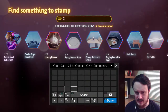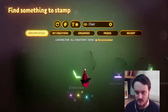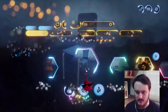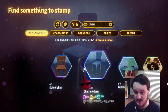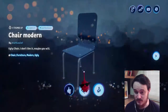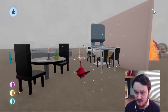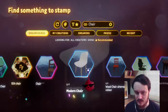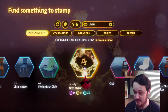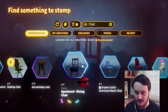So I'll see if there's any more chairs we can use that look a bit better, maybe. It's a bit of a funky chair, but I could see that being used in a hospital, to be honest. Kind of cheap kind of chair. And if you want a 12 chair, lovely. Right.